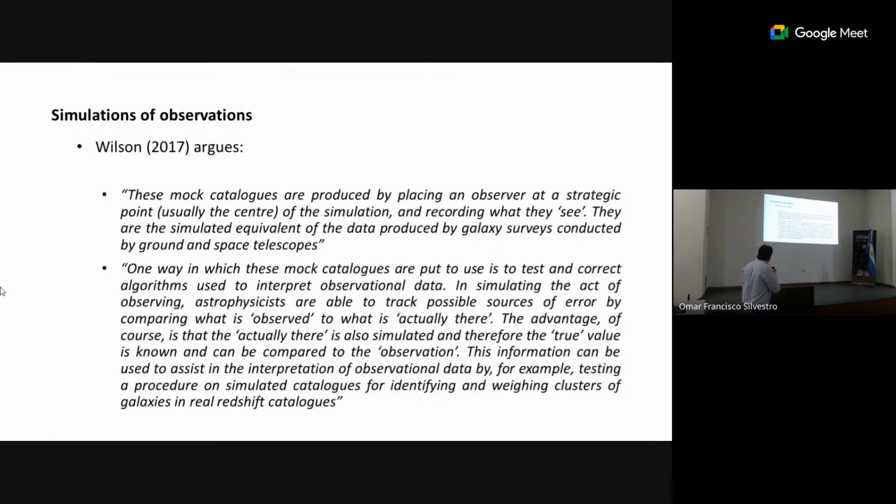Bueno, en este caso, lo que dice acá Wilson es que estos catálogos sintéticos de galaxias simulados permiten, entre otras cosas, corregir algoritmos que intentan identificar y clasificar sobre una muestra simulada, generando una situación problemática y de esta manera entrenar este sistema o programa experto para después emplearlo en los datos observacionales posta, ¿no? O sea, los obtenidos de manera tradicional, con los instrumentos, telescopios y demás. Bien.